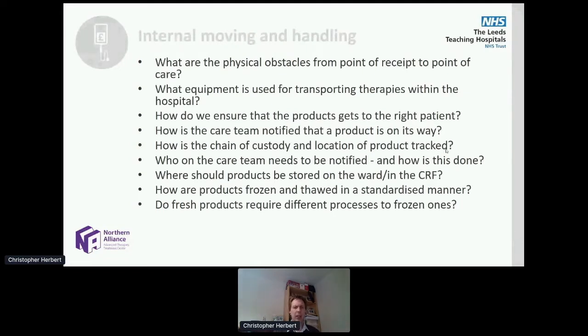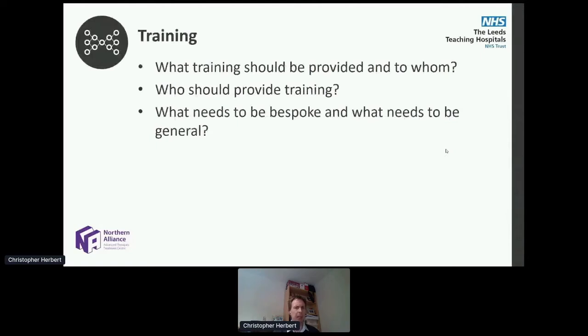And then there's other things. Where should we be storing things locally, and are fresh products different in their handling to frozen ones? What are the time constraints on that? Really exploring those areas, and how do we work with that frozen, that cryo chain? And then perhaps most importantly of all, what are the training needs?